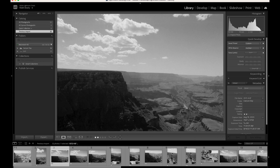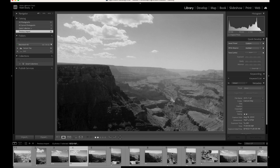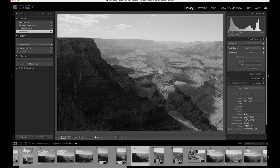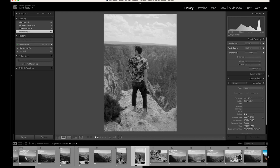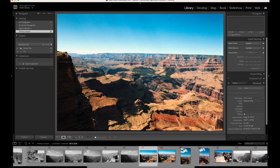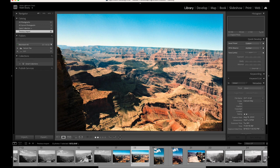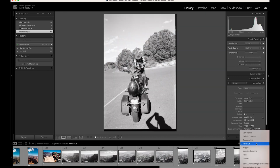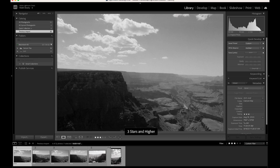Let's see. I like to go through stuff more than once to give myself multiple impressions of what's going on, remind myself of what I have, and therefore what of it might be worth anything. I think that might be one of the stronger ones so far. I like that one too. All right, here we go. Filters, rated. Number three. So, three stars and higher is where I will typically start the real post-production. Not just a crop, but let's see what this image can actually do.